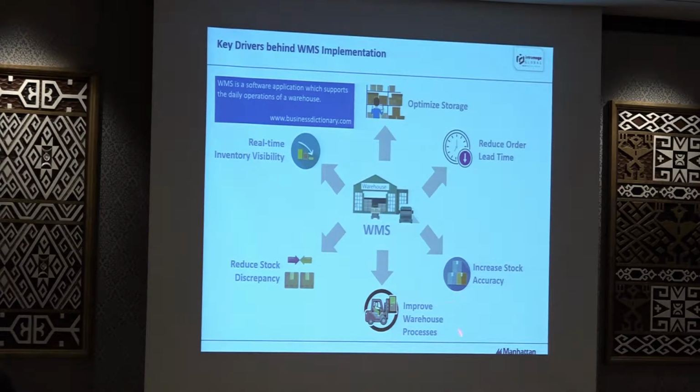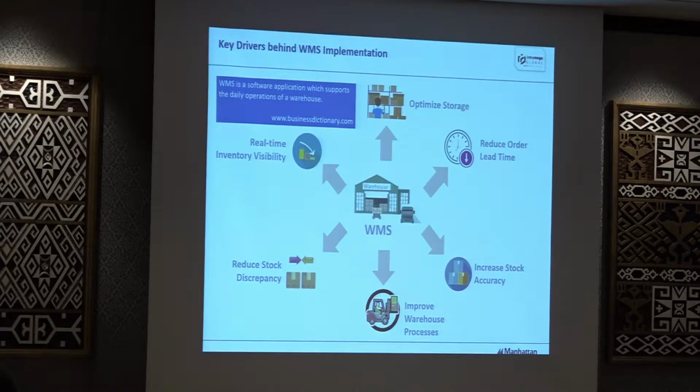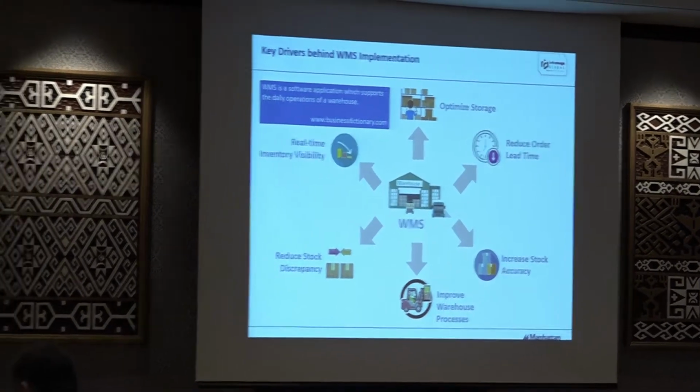The fourth one is that the WMS will help to improve the warehouse processes. For this one, I will spend more time in the next two slides to explain. The fifth one is to reduce the stock discrepancy. Let's say you don't have any system and you use Excel, and you forgot to update the worksheet. Then the stock will no longer be accurate, and discrepancies will happen.